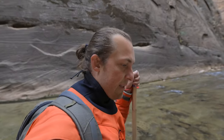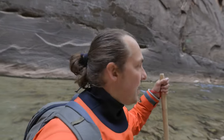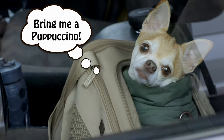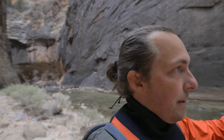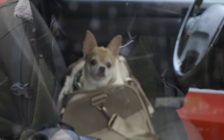Obviously, on a hike like this, you can't bring any dogs. So Bambi stayed in the car. I told her I'll be back in 6 hours. So I've been walking for an hour and a half. I've also been stopping a lot for pictures and video. And I'm not halfway there yet, so I need to speed it up so I can get to the end and back in less than 6 hours and maybe surprise her.